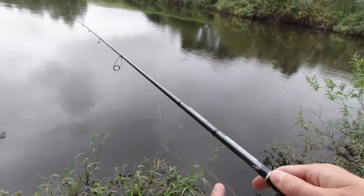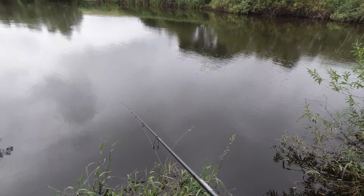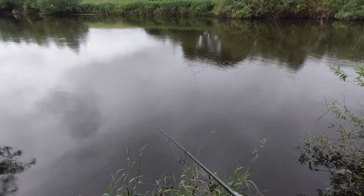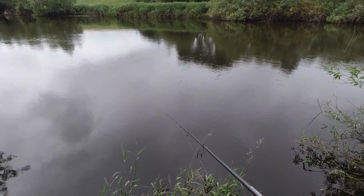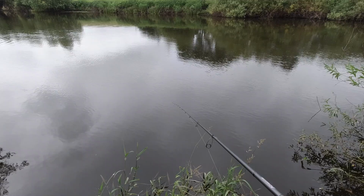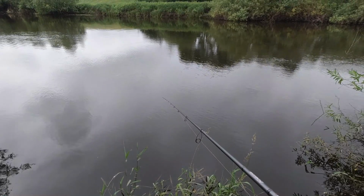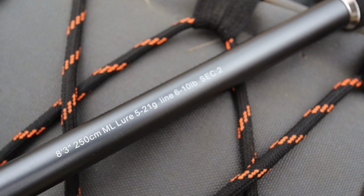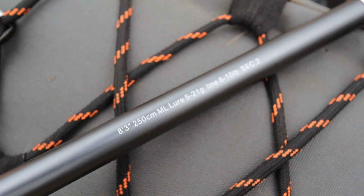Gone in with a little jig head just to start with, and we'll just try and bounce this around the edges. 7.5 gram bait, 7 gram head. It's probably a wee bit light for the main channel of the river, but I think just down the sides it'll do. The rod's 5 to 21, it's an 8'3", so it's a little bit longer. I like that on the river, just gives you a little bit more reach.